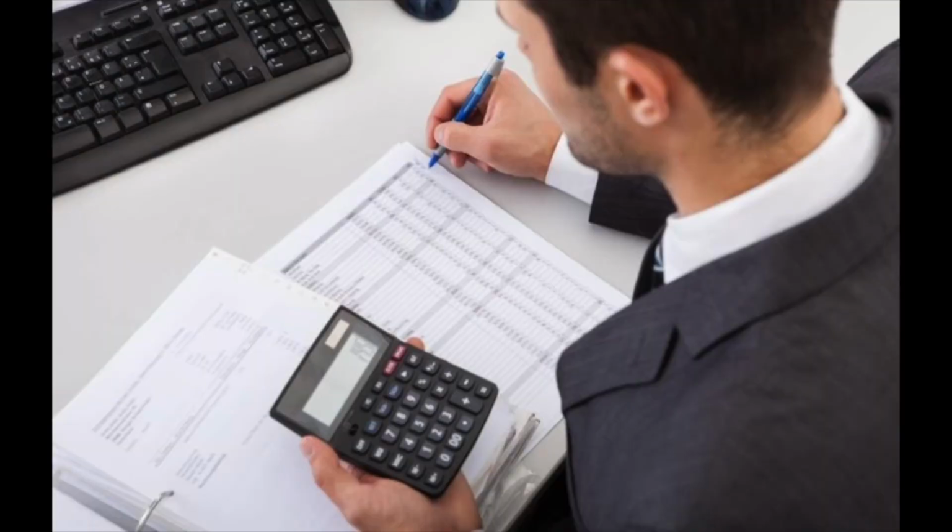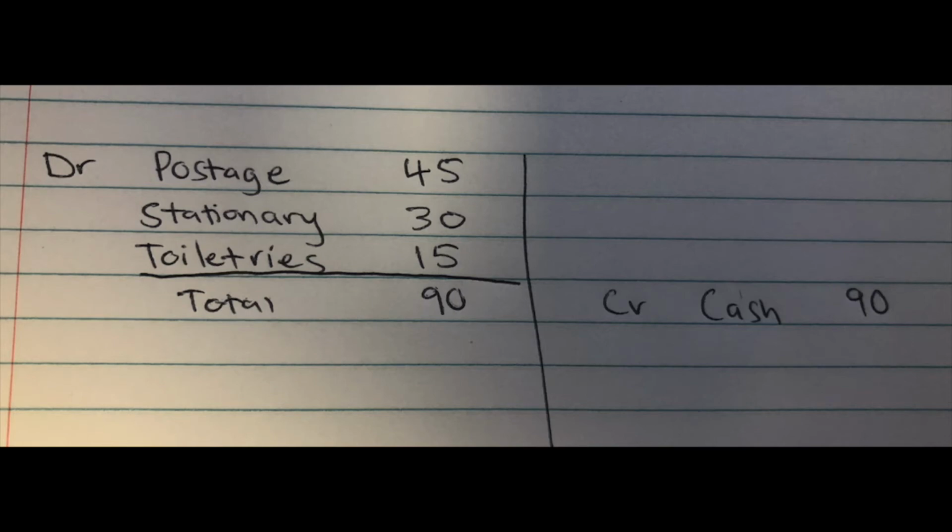This involves adding up the total amount of all the receipts and calculating the total amount of cash to replenish into the fund. These expenses are debited appropriately and cash is credited for the difference between the expenses throughout the month and the amount to replenish the petty cash fund back to $300.